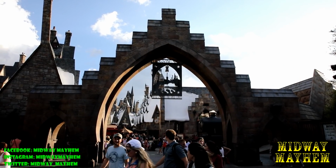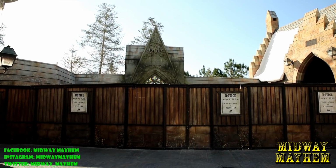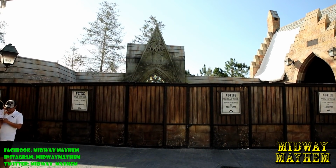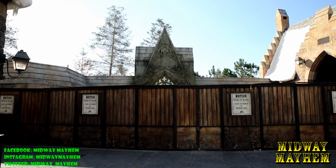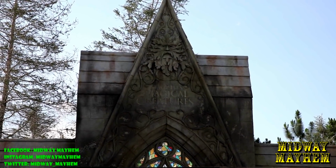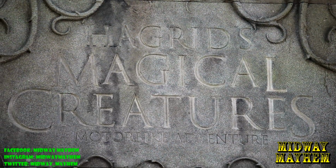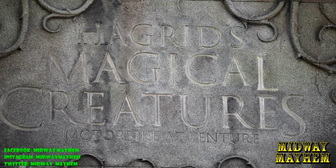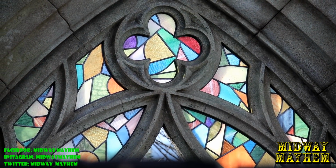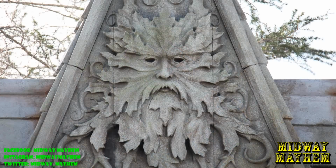Time now to check up on Hagrid's Magical Creatures Motorbike Adventure, as there's a lot going on with that. Work walls are still up around the entrance for Hagrid's Magical Creatures Motorbike Adventure, and guess what? It looks like the main entry is just about complete.